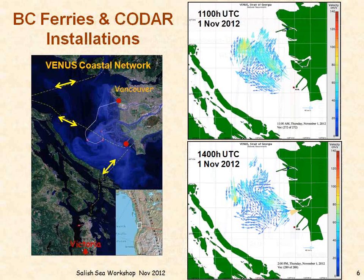Anyway, we're in the process of instrumenting these three BC ferry routes, and we've had this one instrumented from Hook Point, just south of Nanaimo, to Sawasin. It's been instrumented for now since June, and this is where the Fraser plume is. The other thing I'm showing on this slide is we have CODAR installations here and here, just near the Sawasin ferry. And so these are about a 45-minute average current.